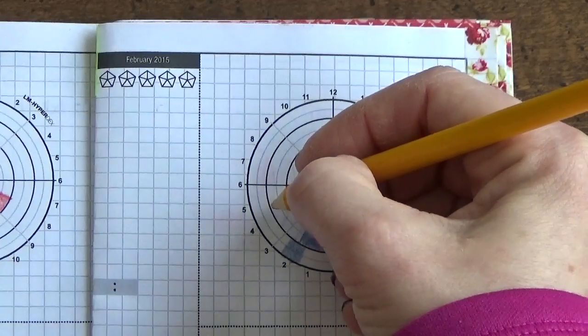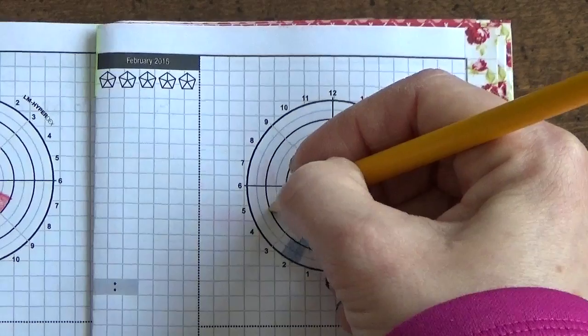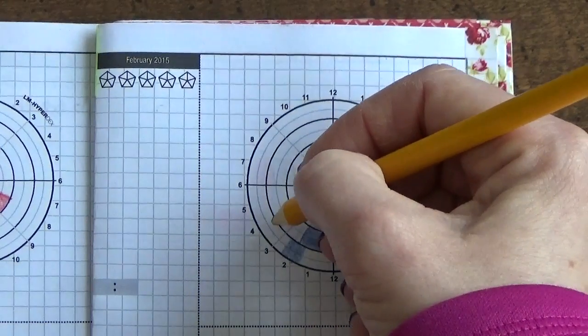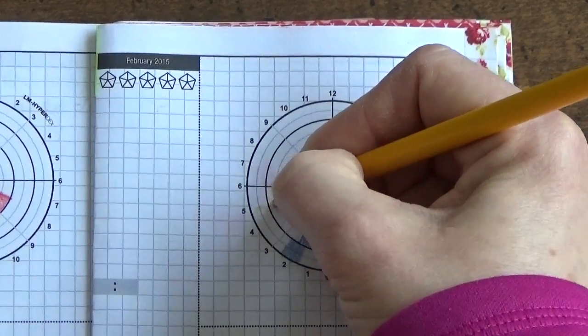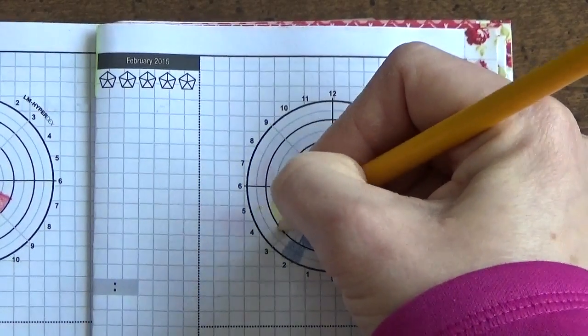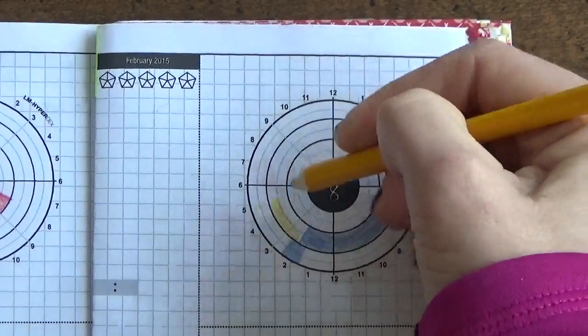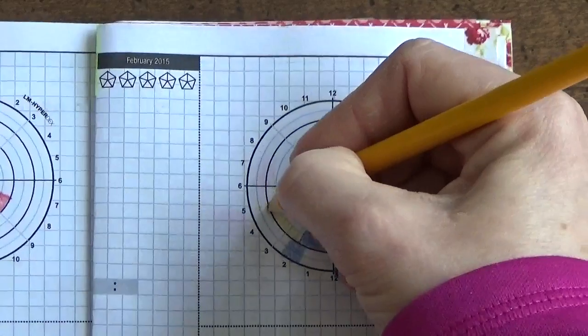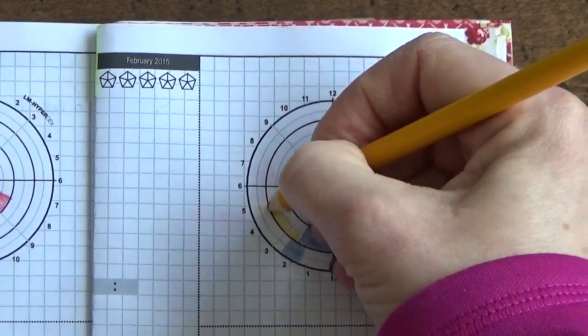So let's say today is a Key Club day for Clayton. So Clayton is at school until just before 5 because he has Key Club on certain days. So this little part, you see how that center circle is broken in half there? I fill that in yellow. Yellow is Clayton's favorite color, so that shows me, oh, that's right, he was at school till roughly 5 that day.